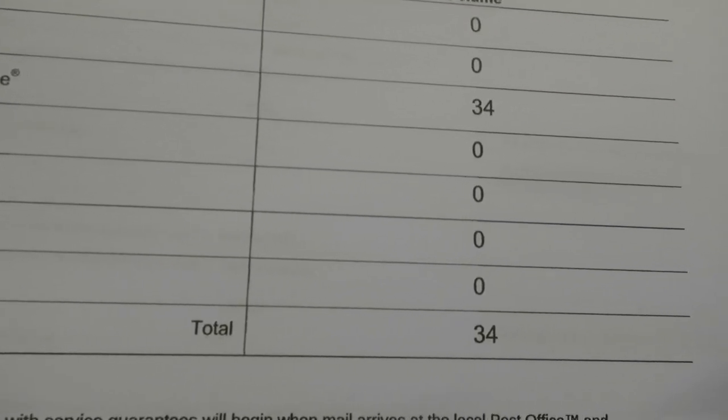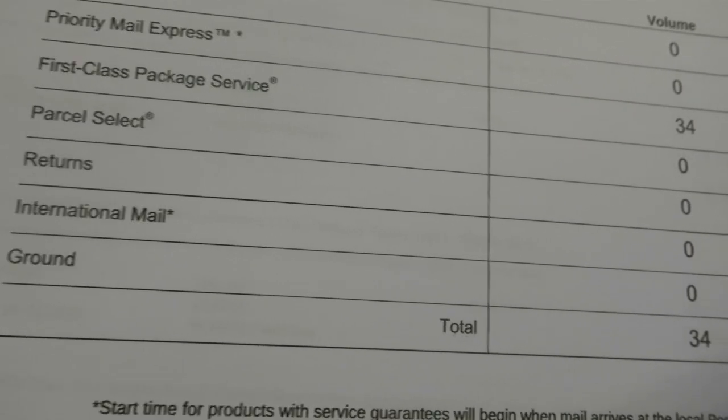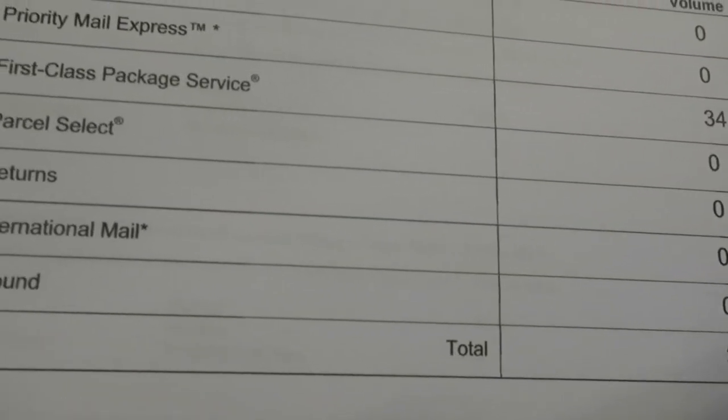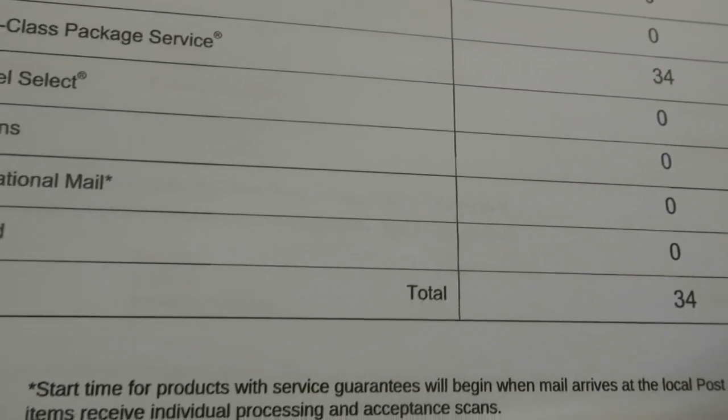Okay, we have 34 packages, all first class mail going out on Monday. So it's Sunday night right now. I had 21 packages go out Saturday, and this is like 58 different minifigures. Some have multiple in them, and on Saturday I had 35 going out, so it's over 90 we sold this weekend. Very good weekend, once again.